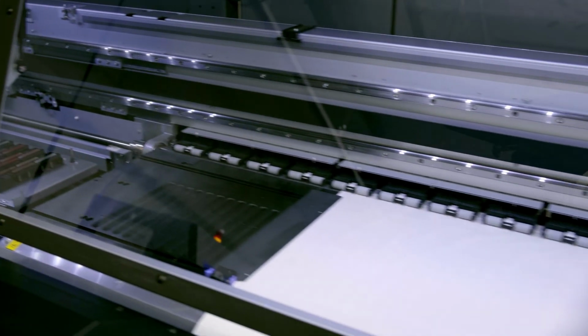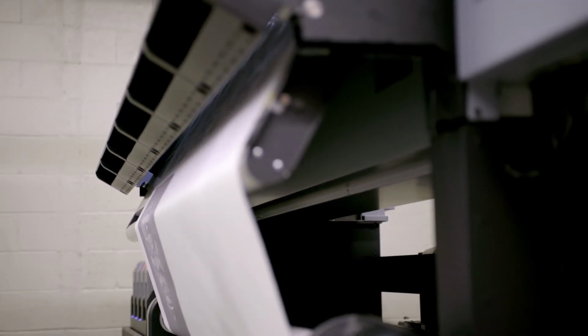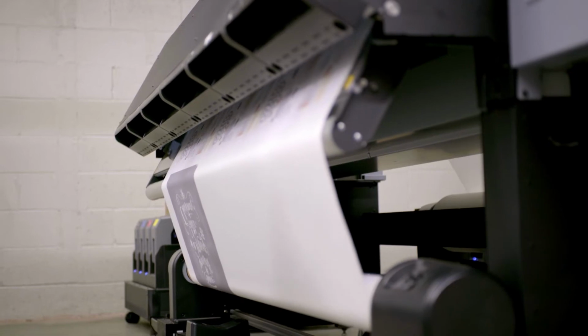I think a lot of things that we told Epson was exactly what we needed, and they put it in this new F10070. There's really nothing I haven't put on it yet. It's kind of the workhorse right now for the plant. Honestly, then I asked myself, what do I need the other printers for?